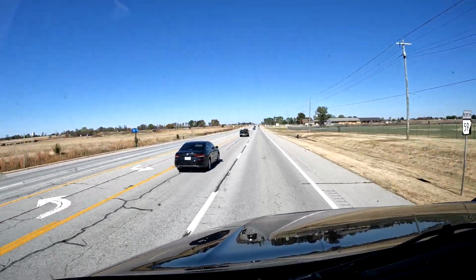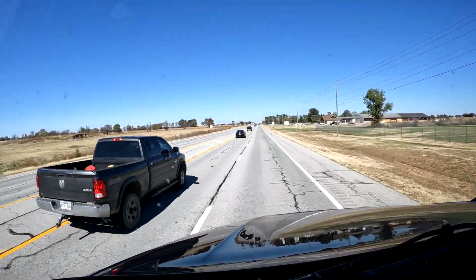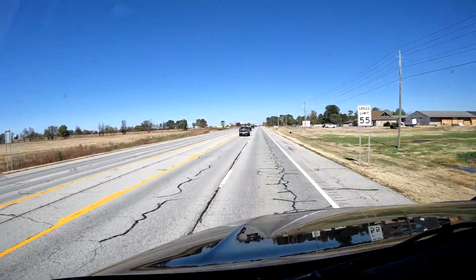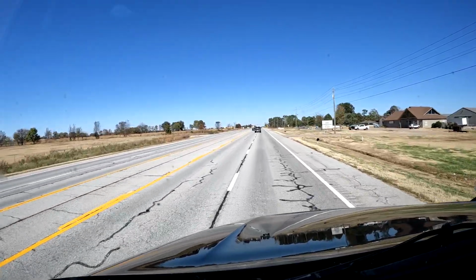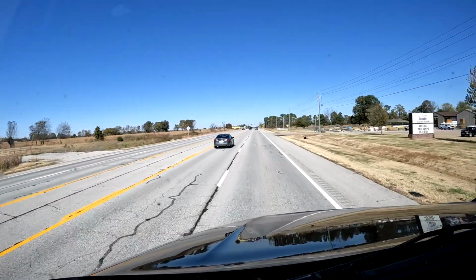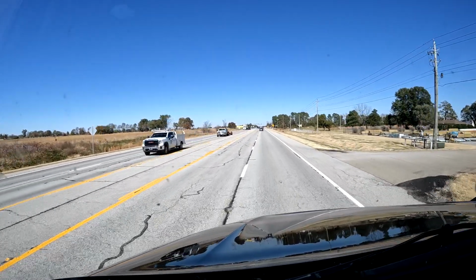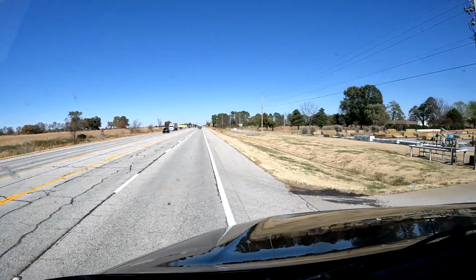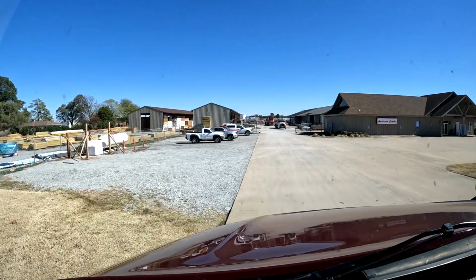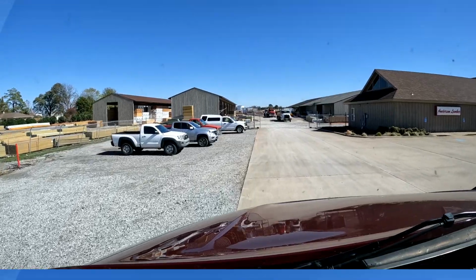All right, so this is it up here to the right. The system just announced my arrival, and I can see a sign that says lumber. Let's see, where do we go in? Where do we go in? Not in this driveway. Maybe this one. All right. Well, that was pretty easy to find. All right. Well, let me just park right here and see where they want me to be.